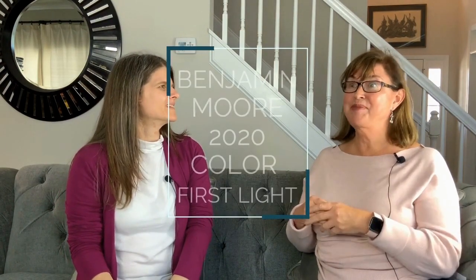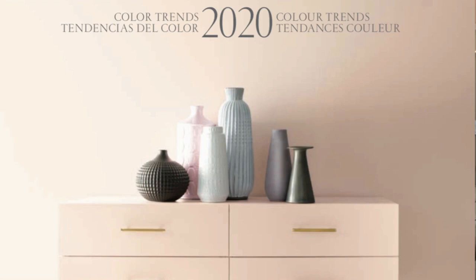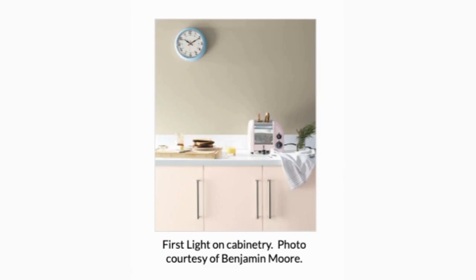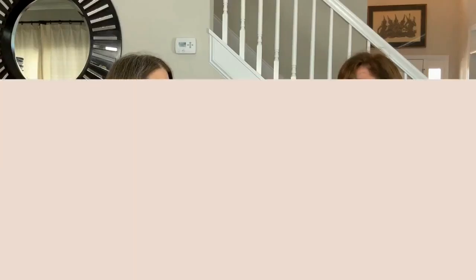So, that being said, Benjamin Moore's color of the year is called First Light, and it is a light pink, a little like your top. I dressed for the occasion, and it's really a pretty color, and it can freshen up a darker palette, but it can be used on walls, it can be used on cabinetry. I found some glamorous pieces, like if you wanted a focal piece of your room, I found a beautiful sofa. It's on the board, and it can be kind of glamorous.